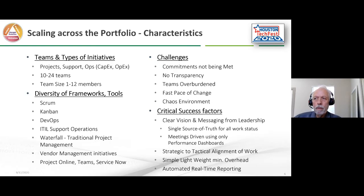Strategic to tactical alignment of the work was another critical success factor. We're committing to things and making investments. We want to be able to show progress toward those every few days, or at least in a week kind of time frame. Before, we had months going by without seeing clear deliverables. So small batch delivery was critical to make sure we had in place.